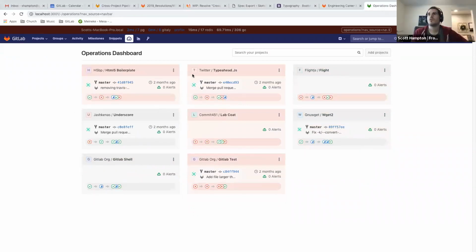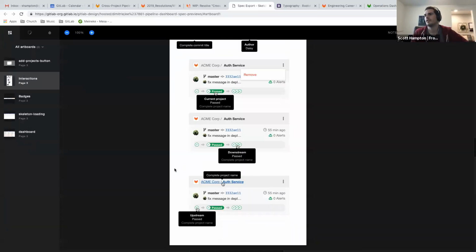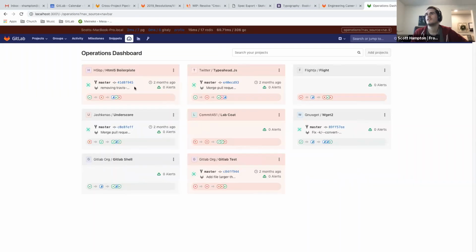So do you want me to show like last finished in that tooltip or something? Yeah, we could do that. I think that's a good idea. I don't remember if there was something like that here. I can add that, see what I can do.